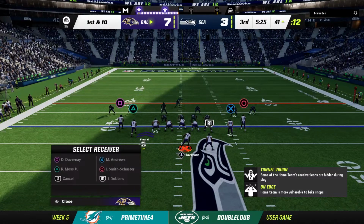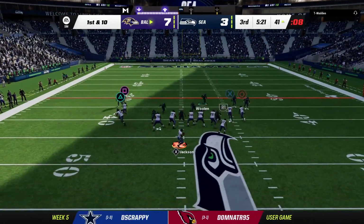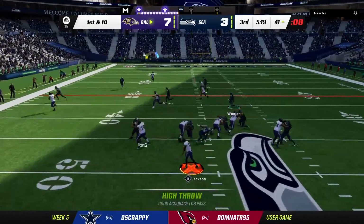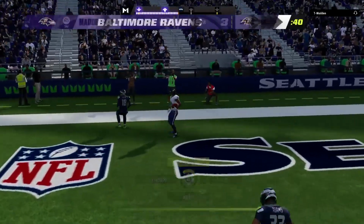You can only cover for so long. So maybe they want to go to a zone blitz scheme, get a little bit more pressure. Remember when Carolina did that against Denver? They lost the game ultimately. They dropped the... And this is caught.